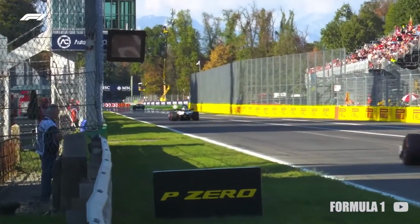In FP1 and FP2, we saw a couple of teams practicing the slipstream, which we will definitely see in qualifying, and it will be the difference between first row and second row in qualifying.